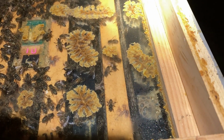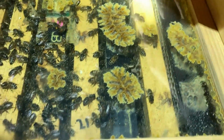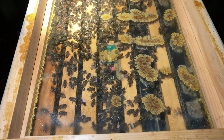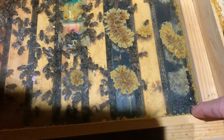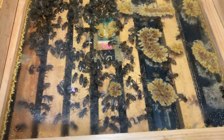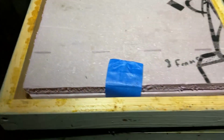Still seeing capped honey over here on the edge, in this outer frame, right along here. See capped honey. Still see capped honey on this frame too. Sorry, let me pull that a little bit. Some little condensation in the corner here. A little bit in this corner, down a little bit at the edges. I think the insulation's pretty snug in the middle, so it's keeping it from condensating anywhere except for the edges. At least that's the goal. Condensation's okay as long as it's not on the bees. They can use that moisture.